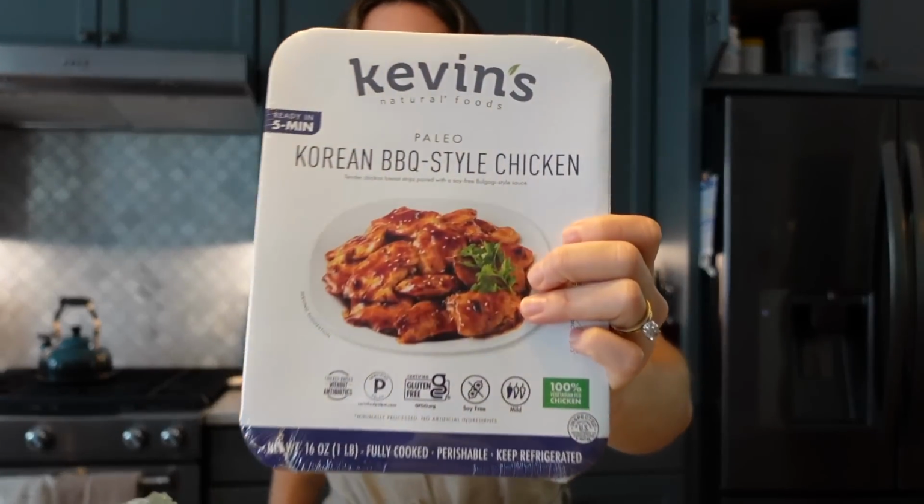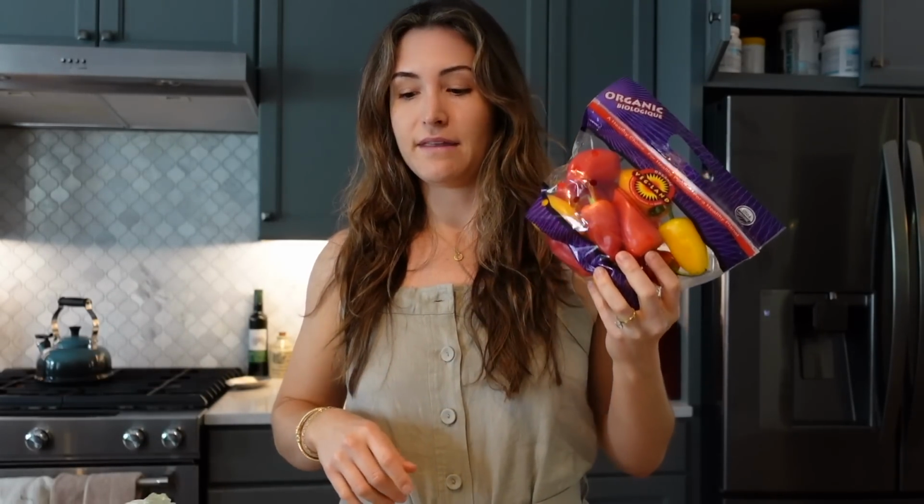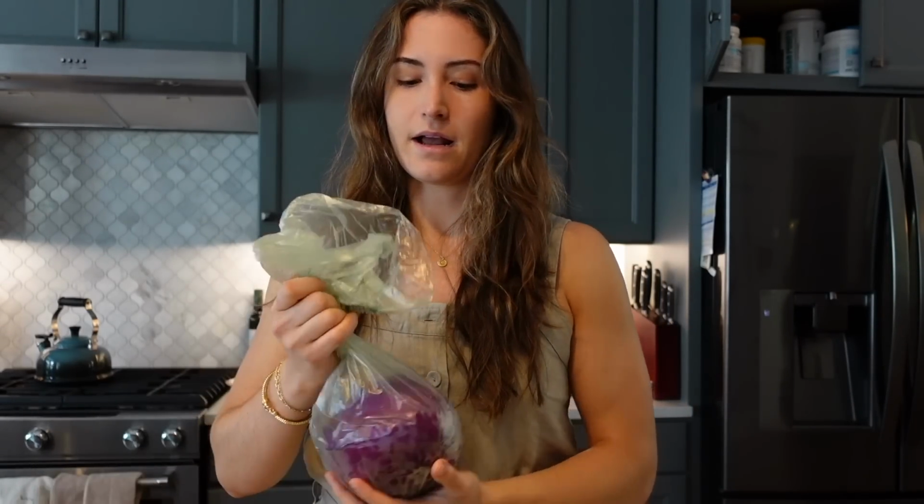I got this because I need just like a quick lunch today. I don't want to spend too much time cooking lunch since I'm meal prepping later. So I got some Korean style BBQ chicken that I'm gonna pair with like anything in the fridge. Any vegetable, doesn't matter. Got some of these. I like to just literally eat these raw by themselves. So these are good. The peppers.